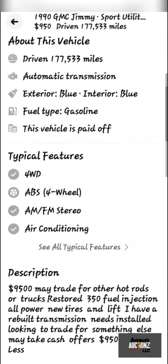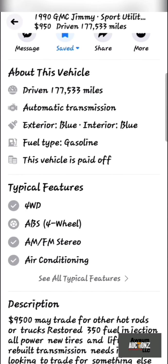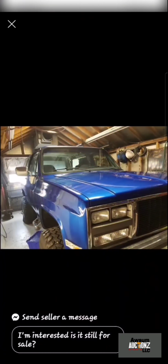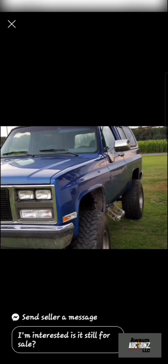Let's see. 9,500, may trade for other hot rods or trucks restored. 350 fuel injection, all powered, new tires and lift. I have a rebuilt transmission that needs installed. Looking to trade for something else. May take cash offers. It has 177,533 miles on it. So that's the Jimmy right there, you guys. Let me know what you think about it.